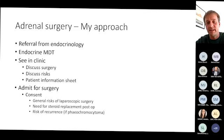Quite often we've taken adrenals out because of their size and they're often non-secretory, and we do a cortisol the next morning, and actually the cortisol is low, so there may well have been a slightly increased level of cortisol which was subduing the other side. So the patients are counselled that they may need steroid replacement post-op.